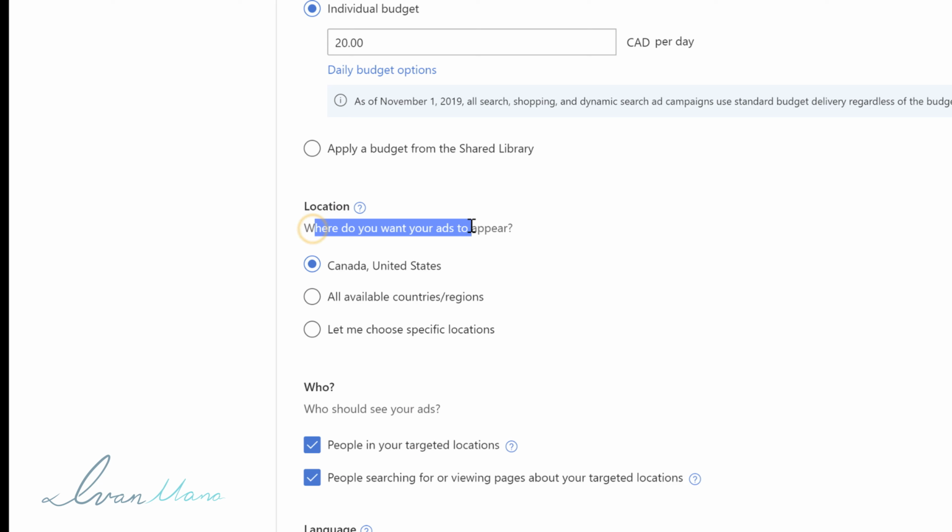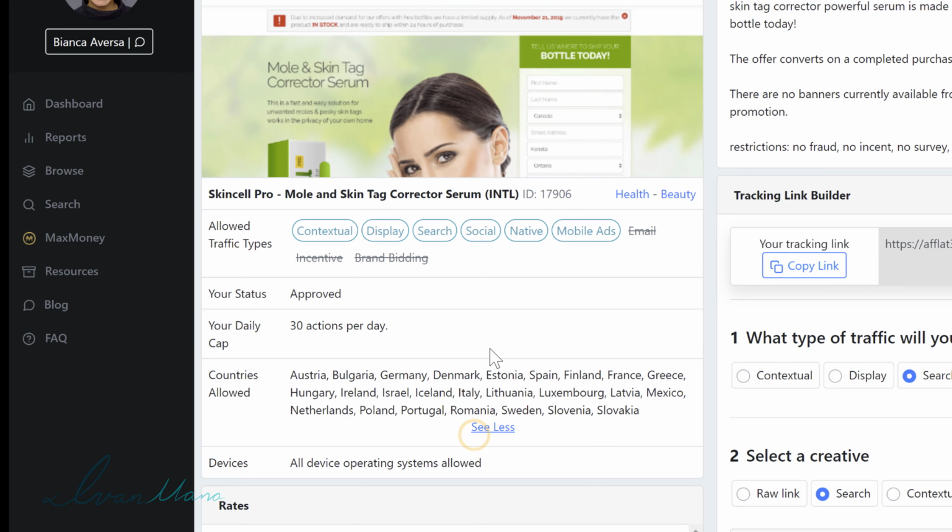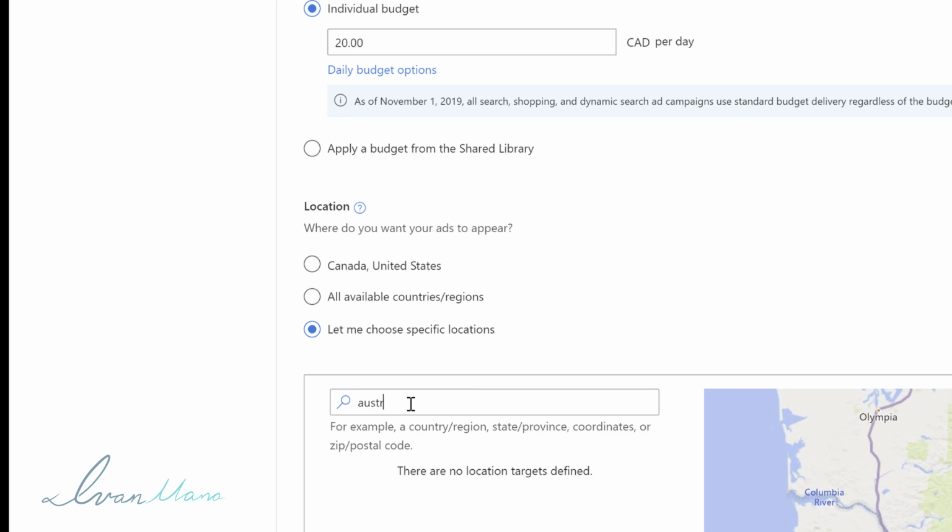Where do you want your ads to appear? Normally, what I do is I click on Let me choose my locations and I select the Tier 1 countries. For MaxBounty, you do have to look at their rules and restrictions. So if we want to promote in Tier 1, that's Canada, US, Australia. It looks like for this specific offer, you can't because this is the international offer. So if you want to promote the one for US, Canada, and I forgot what that IE is, but if you want to promote in some of the Tier 1 countries, you should apply to that other Skin Cell campaign, right? But for the purpose of this video, let's say we're going to go with Australia and Bulgaria because those are the only places we're allowed to promote this campaign in.